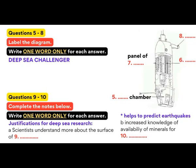You probably realise that there's no light at the bottom of the ocean, so the sub needs to take its own. If you look at the back of the sub, in the middle, just next to the batteries, you can see the panel of lights. They provide the light for filming and taking samples from the seabed.